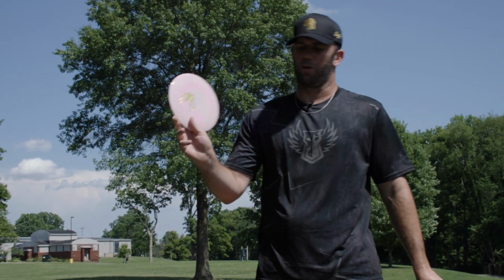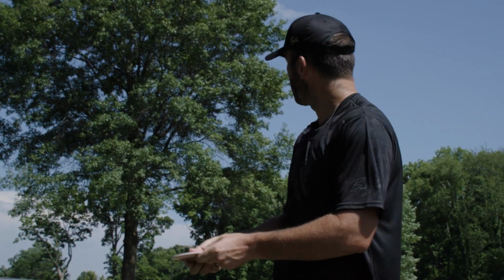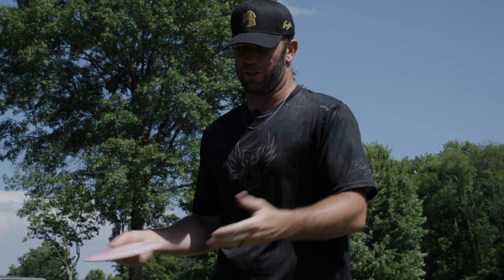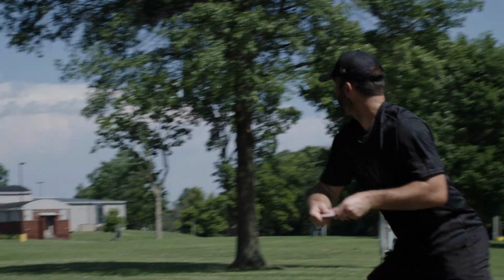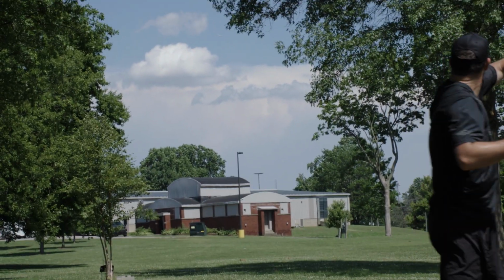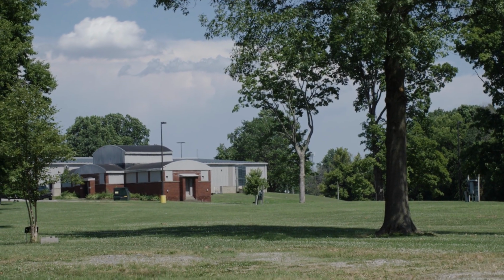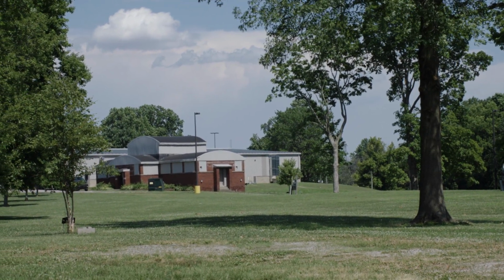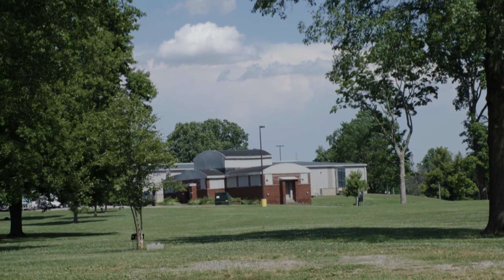All right, we're gonna throw the one Force that I think is the beefiest, the most overstable. We're gonna do the same line, or attempt to do the same line, and see if this one fights out as well. See, that one holds it a little longer, but there it goes at the end. And pretty far down there, almost made it all the way to the road.